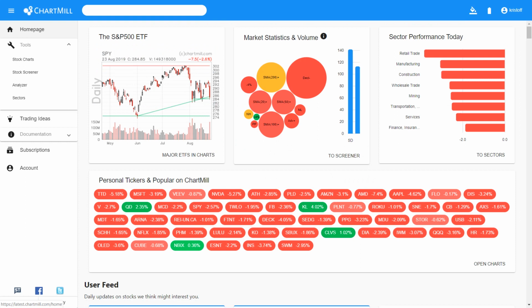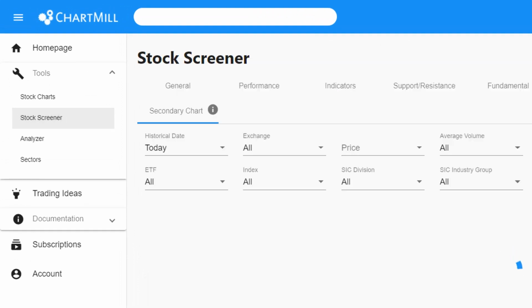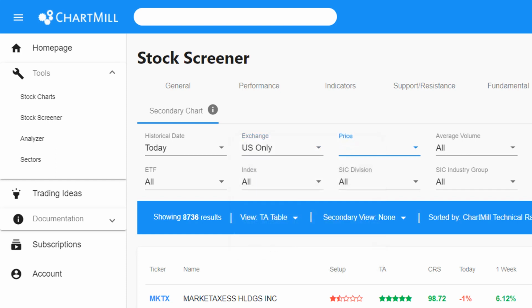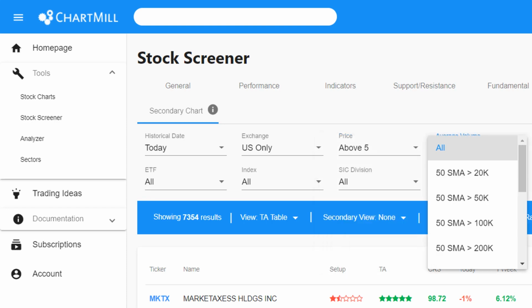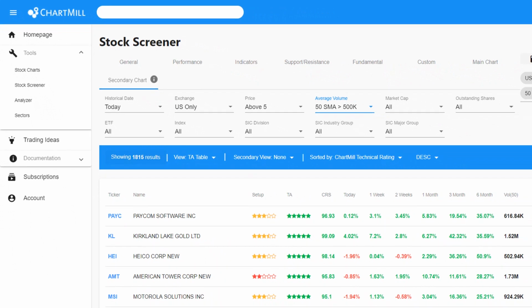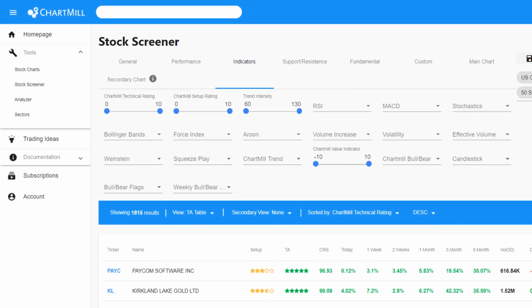Let me now give you an example of how easy it is to find really solid trading setups by using ChartMill. I start on the home page and select the Stock Screener tab. First, we use a few basic filters. For example, we only want US shares with a minimum price of $5 and an average daily volume of at least 500,000 traded shares. We then select the ChartMill technical rating under the tab Indicators.